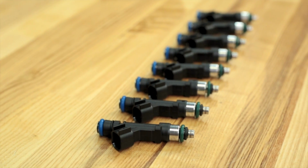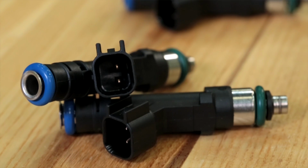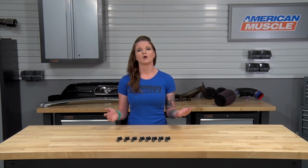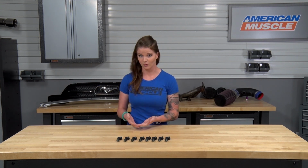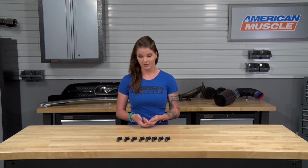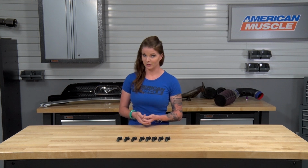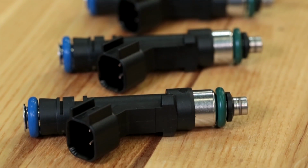So 500 horsepower for the 4.6 motor is going to require different things than 500 horsepower from a Coyote motor, so you have to take that into consideration. The numbers I gave aren't the end-all and be-all. I'm just trying to give you guys an idea of what the injectors can support. Obviously, your complete setup and your tune are going to come into play, and if you can bump up your fuel pressure, if your pump can support that, these injectors will be able to support a little bit more horsepower.